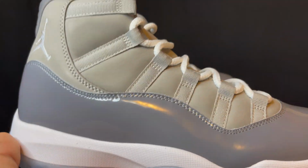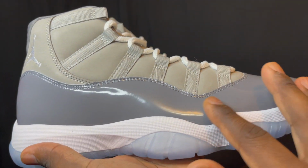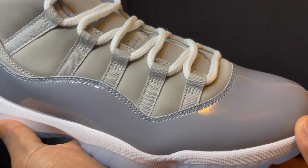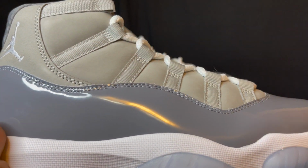All right, so let's just scan through the shoe. You got this nice Cool Gray here on the patent leather, which looks very, very nice. It's stitched really well. Trader Joe's comes through. I'm telling y'all, he be coming through. And then you got that nice tone of gray on the upper.